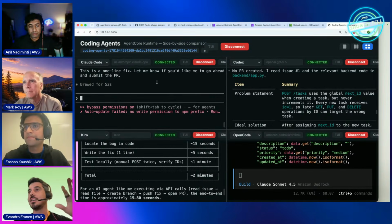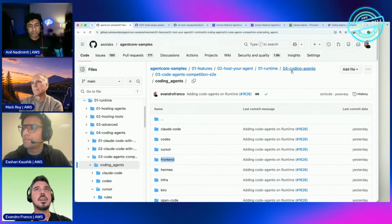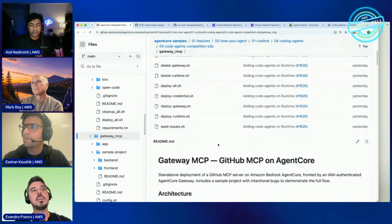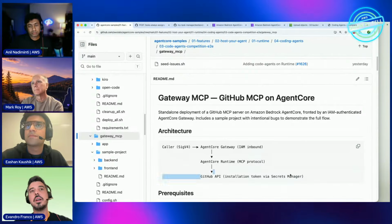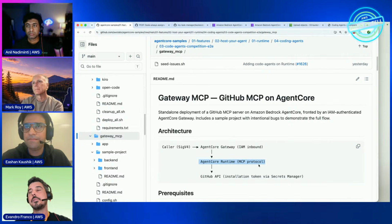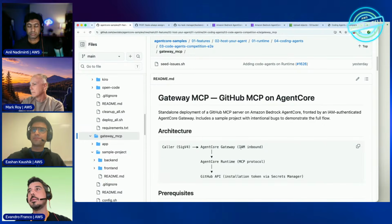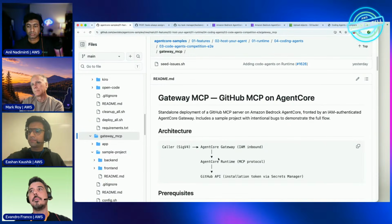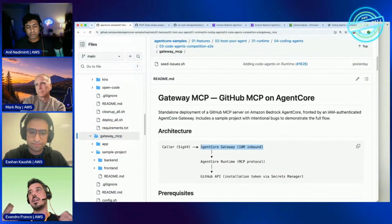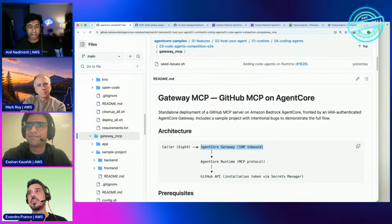So this is what I want to show. Let me just get back to the GitHub and show to you, Anil, and to folks, like in this folder here, we have a subfolder gateway MCP with all explanation how you create your GitHub access project, how to host your agent that will access that, and how to integrate with gateway and use IAM to control the access for this MCP. And then I expose this MCP for all agents so they can use this as an MCP tool. And this is how you can integrate many AgentCore pieces to build your solutions.